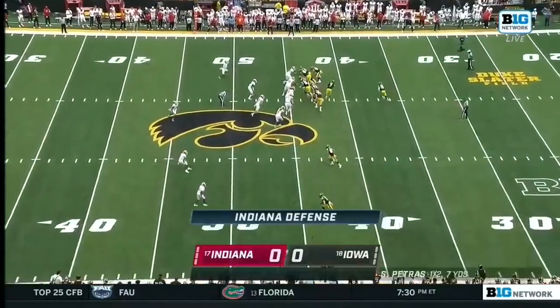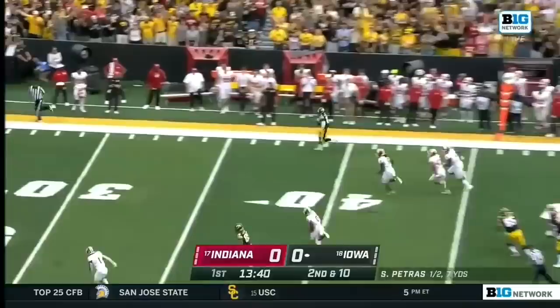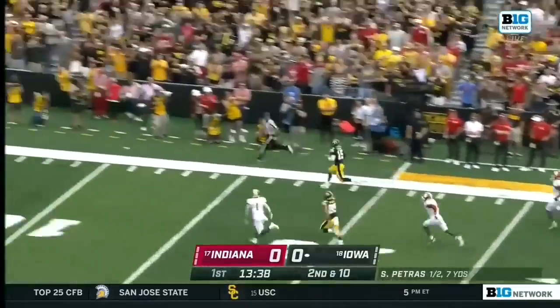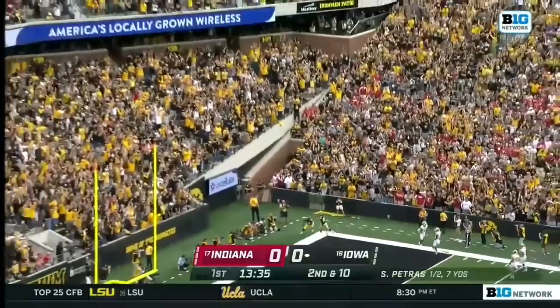They are aggressive, and they live by the blitz. Back to Goodson, and Goodson down the sideline. Touchdown, Iowa.